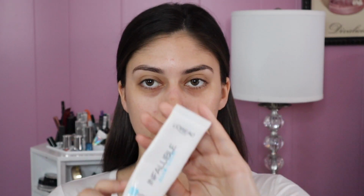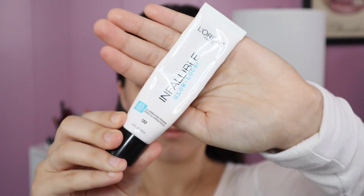One of my favorite drugstore primers at the moment is the L'Oreal Infallible Glow-Lock. This gives your skin a beautiful glow from within look without being too dewy. It's also very hydrating, which I love.